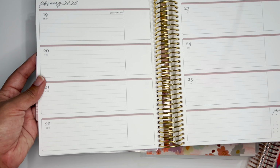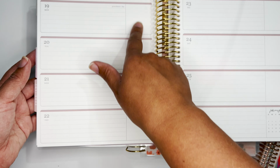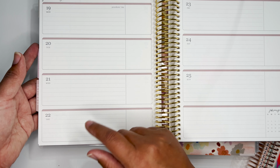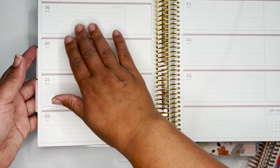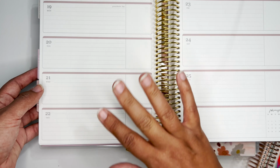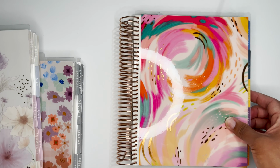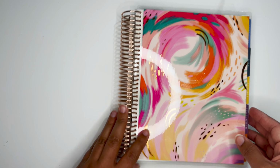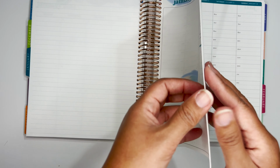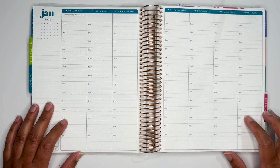So this is the standard horizontal layout. So you get lines here and an empty box here. So you could do your tasks and then your appointments, or you could do your gratitude and then your affirmation, whatever. So very versatile. And then if you are somebody who super needs structure, or you do a lot of time blocking, the hourly layout, this is going to be what you want.